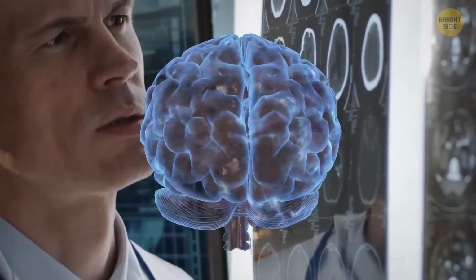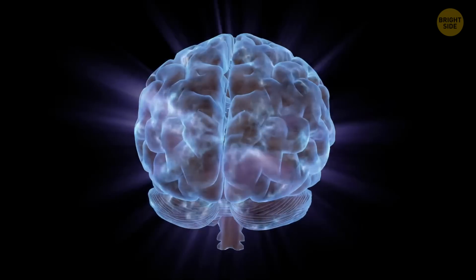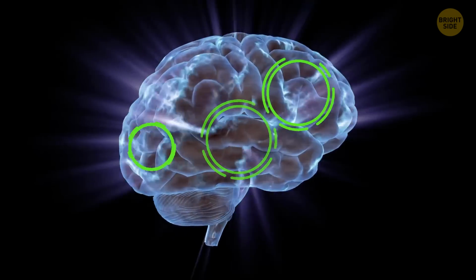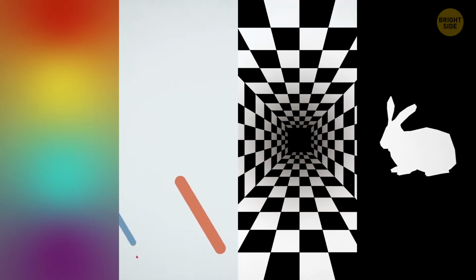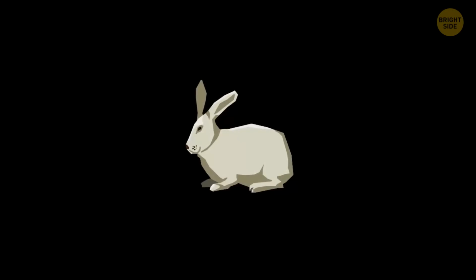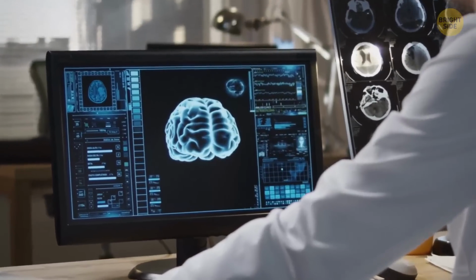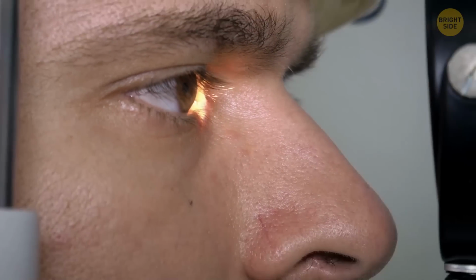Neuroscientists say that about 50% of our brain is involved in the vision process. Visual signals are dispersed to more than 30 areas of our brain. Each area has a special function to process color, motion, depth, and form. All this information is combined, and voila! We can distinguish shape and color. Funnily enough, neuroscientists still don't understand the details of how all this happens, and neither do we, but we sure give it a try. Moving on.